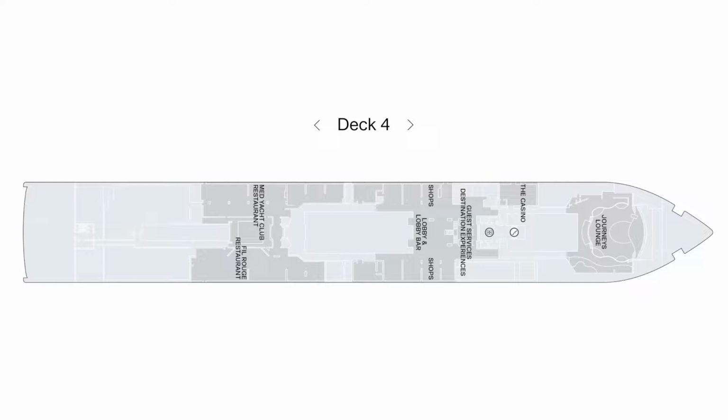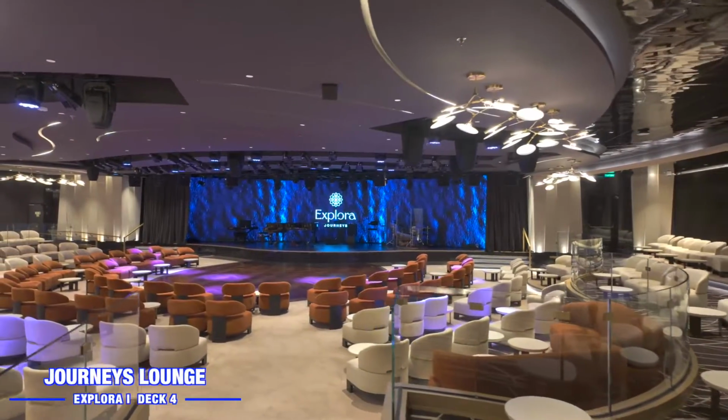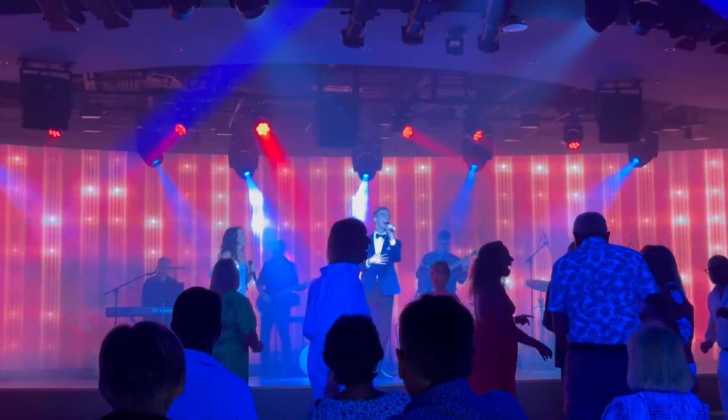Deck 4 is potentially another deck that you will spend a lot of time on, as it has the Journey's Lounge at the very front of the ship. Although it's called a lounge, this is the ship's main entertainment theater for singing, dancing, and occasionally stand-up comedy.